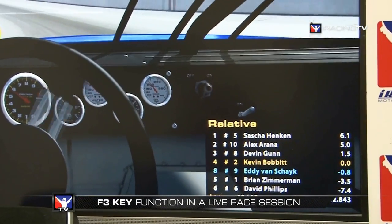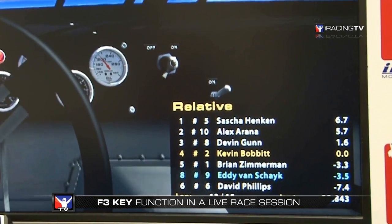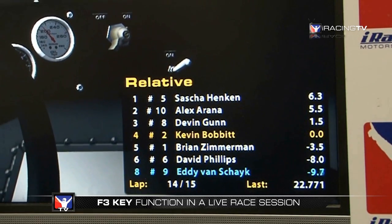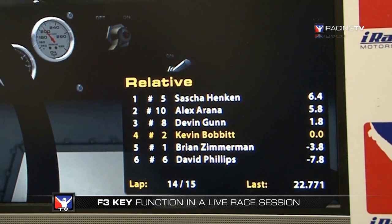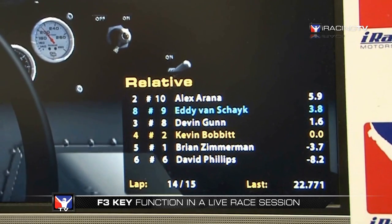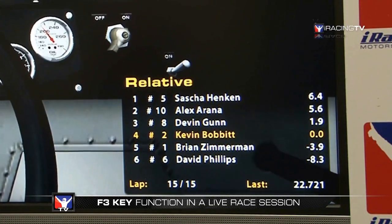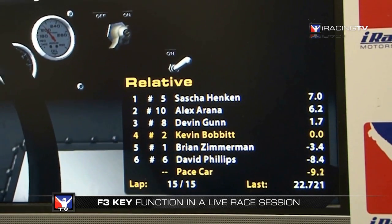During a race, the F3 relative function menu changes. The most noticeable change is the colors of the drivers. You'll see that the drivers are showing up on this screen in blue and white. Yellow indicates that that is you. A white color indicates that you're on the same lap with those other drivers, so you're battling for position. When you see a blue driver, they are down a lap compared to you, so they're not an immediate threat to your position on track. And then if you see any drivers in red, they are up a lap from you. In other words, if you see a red driver, that means you are down a lap to that driver. So again, not an immediate threat to the position that you're on.